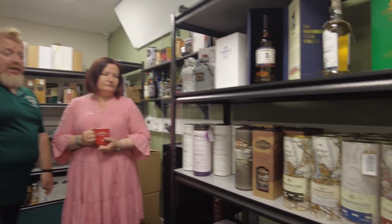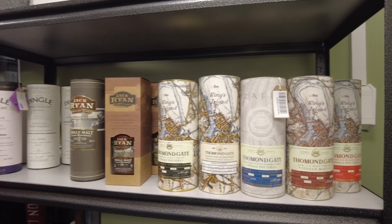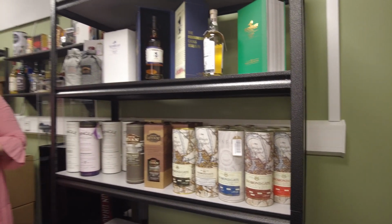Another of the big sets, there beside you, Niall, is the Thomond Gate. That is a 12-bottle collection from Nick Ryan and Thomond Gate. That's actually a matching number set, which is a huge thing. For 12 bottles to be all matching numbers, I think it's a great thing to have. I don't know where Nick's future is, whether he's going to continue with these single cask releases or get to a core range stage. But I think that'd be a nice one to have as well, particularly because it is a match of numbers.